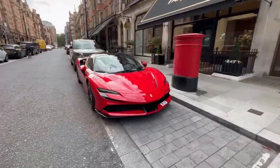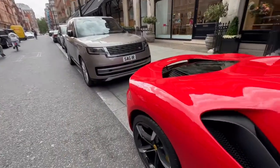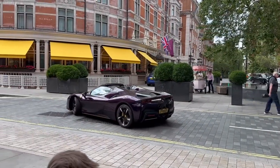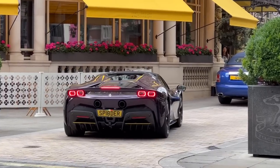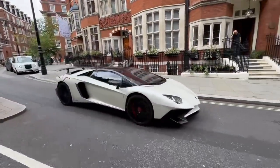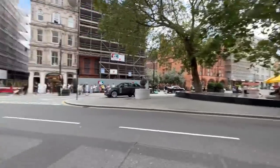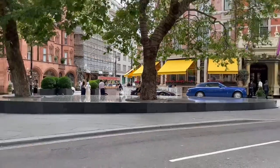And we have got another SF90 over here, this time a Stradale. The Spider was parked just down there, it actually just left. But yeah, very cool. And we've got the purple SF90 pulling up now to the Carnot, as I was just showing you the red one. Holy shit. Oh, Aventador SV, oh my word. And we've still got the Viola Hong Kong SF90 over there.